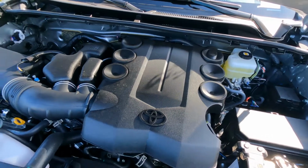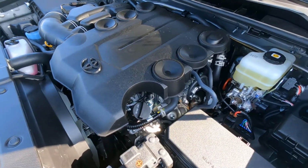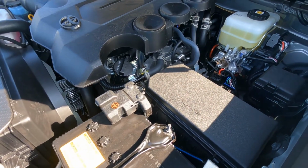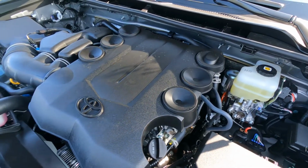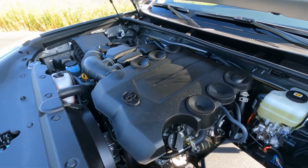We do have part-time 4x4 with the active track, and then of course this is the TRD Off-Road edition. We also pick up the multi-terrain select, crawl control, locking rear differential. So it's ready to tow and it's ready to go off-road right from the dealership.